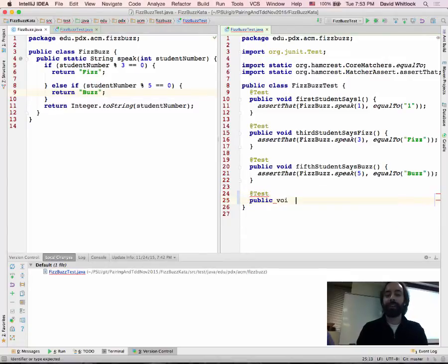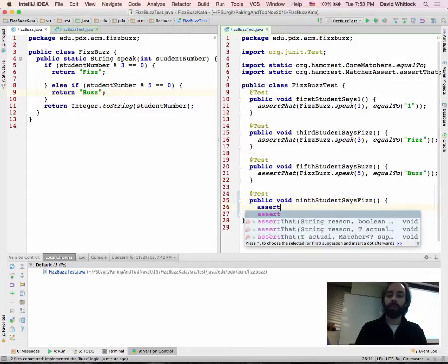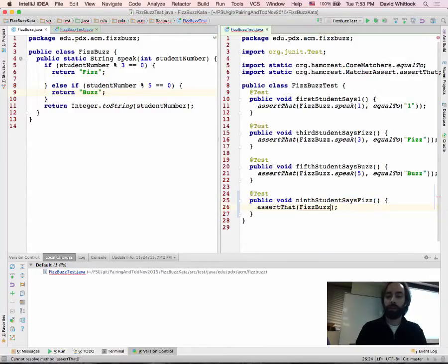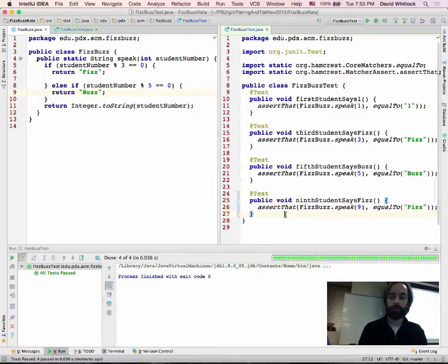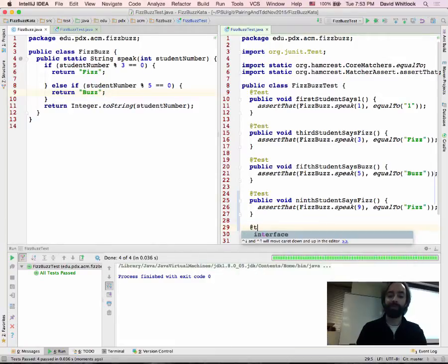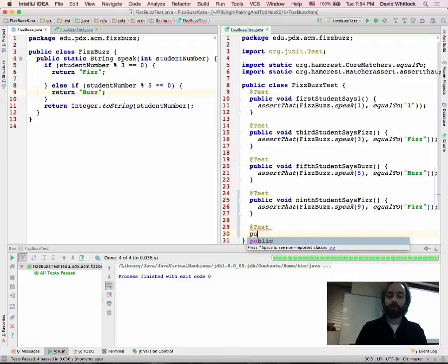All right. So you want to say like what 9? Sure. Says Fizz. Right. So that FizzBuzz.speak of 9 equal to Fizz. So we expect this to pass, right? Mhm. Yeah, it does. Yep. Okay. So not so exciting. Yeah, I mean, I guess the logic is so simple there that we're probably okay with it. Yeah. Okay.